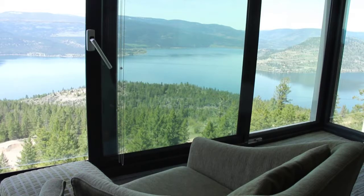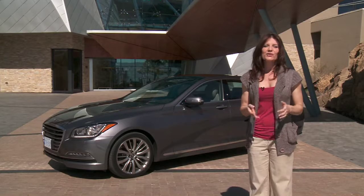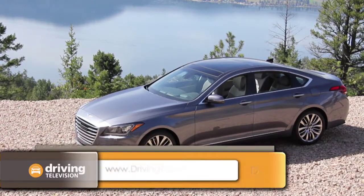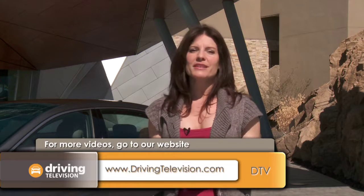When Zach and I drove the first generation Hyundai Genesis sedan, we were surprisingly impressed. So here we are at the beautiful Sparkling Hill Resort just outside of Vernon, BC to test drive the second generation Genesis sedan. So we're going to find out if this car that impressed us the first time will impress us even more with the second generation.